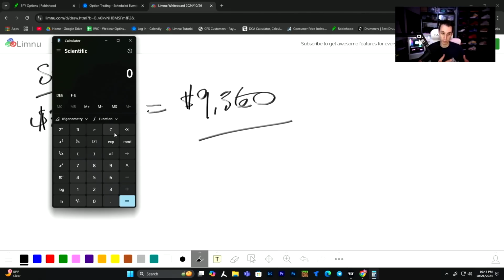70 delta is going to be roughly around $4,400 to $4,500. So we're just going to consider that gone. It covers losses. We could have extra money left over, but that'll cover some losses for a few days here and there. So now we have $93.60.